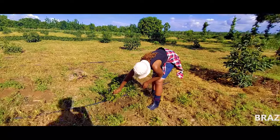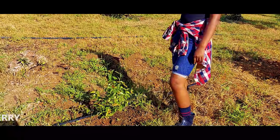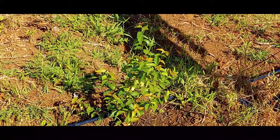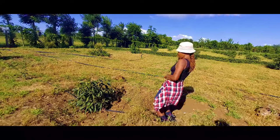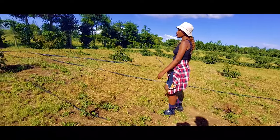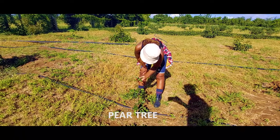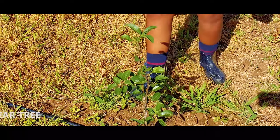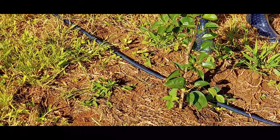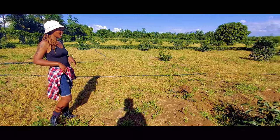This one is a raspberry. Yeah. It came well recommended. Let's hope to see good fruit here. Let's move. New growth happening, right? Also, we forgot to show you this one. This one is a pear tree. Pears. I hear it needs a lot of water. So, I'm supposed to put mulch and all that. So, let's hope for the best. Yes. Let's keep going.